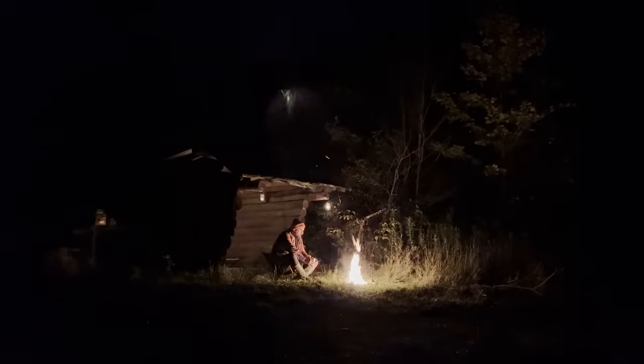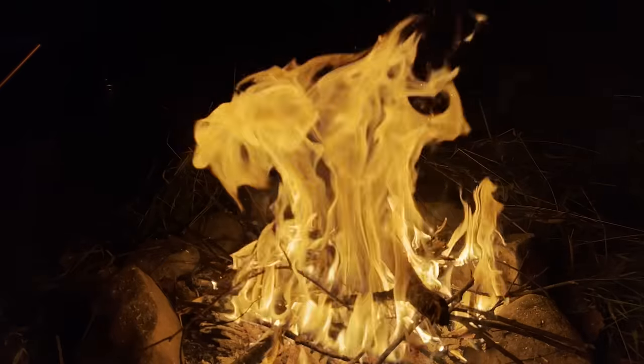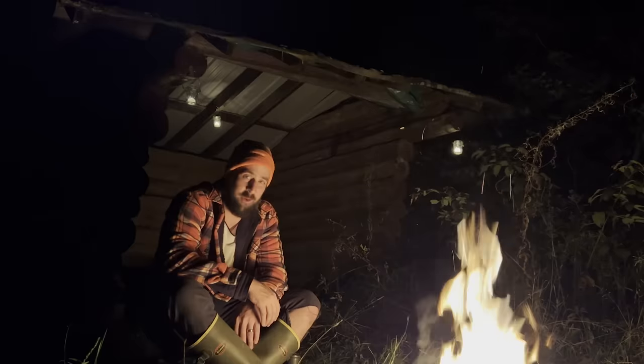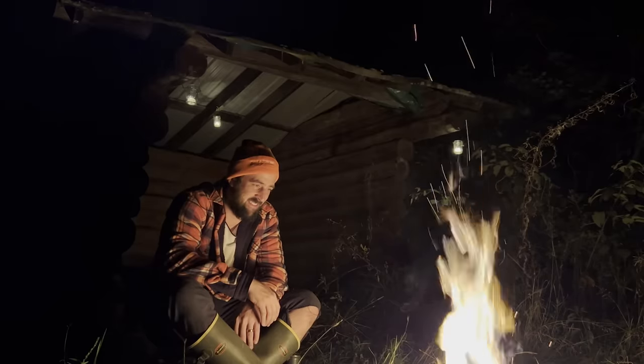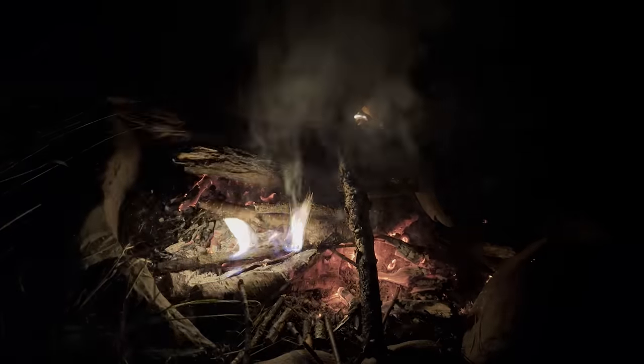We should get this thing fired up again. That's what I'm talking about. Well, the fire's starting to die out. And with that, I think it might be time to make our way into the cabin. I'm not gonna lie, it's definitely spooky out here.